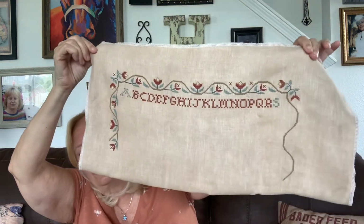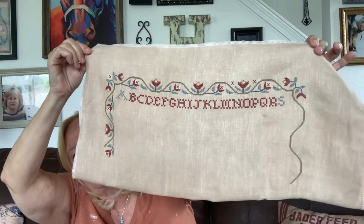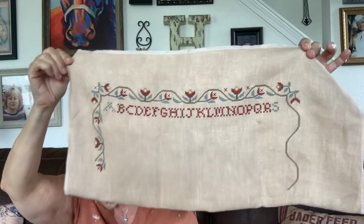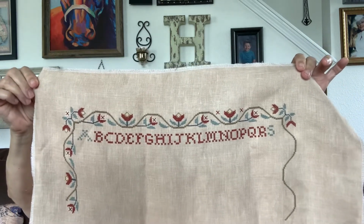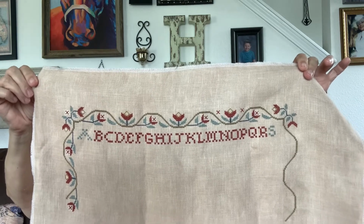The next one up is Land That I Love by Teresa Kogert. There's a stitch along on Instagram called Land That I Love, SAL. If you're stitching this, you should join us. It's a great group and we're having fun looking at everyone's projects. And this is where I'm at with this one. This is 36 count, hand dyed by me, 1 thread over 2 stitches.